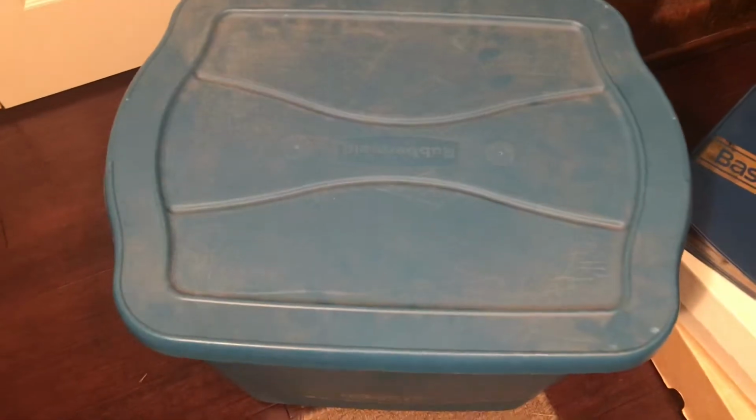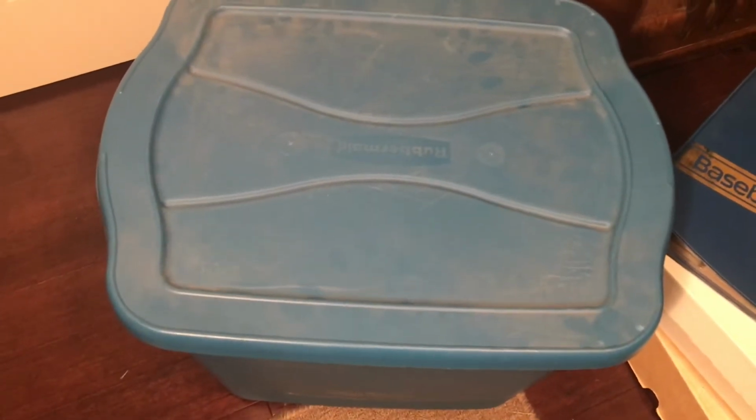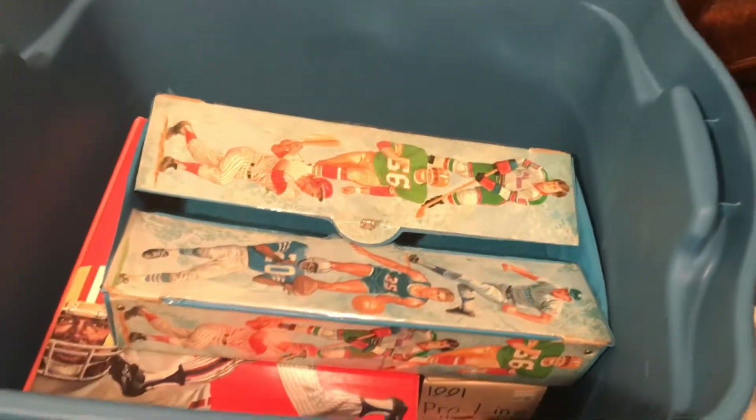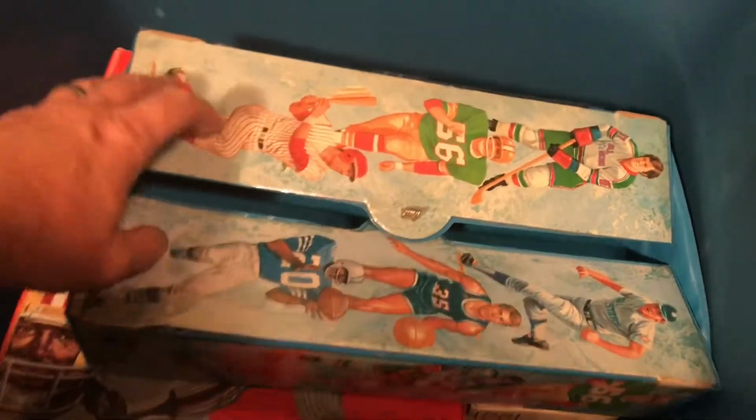Hey guys, sorry, I bumped the camera when I was moving that last box and I started recording and nothing was there. So, the tote is the last piece. Won't take that long. Nothing really stellar in here from what I saw earlier when I was going through this the first time I filmed it, but I put everything back in there and we'll go again.